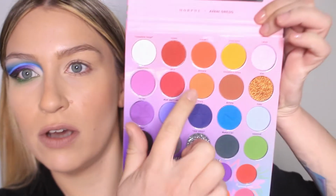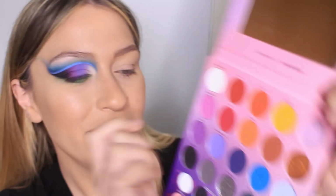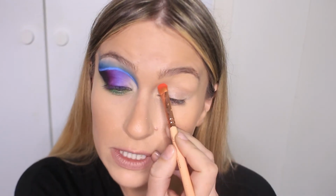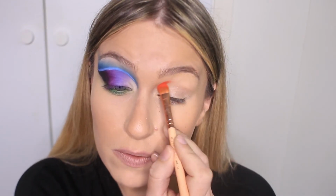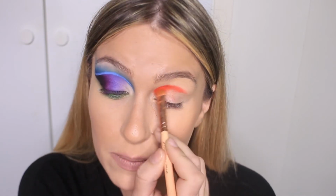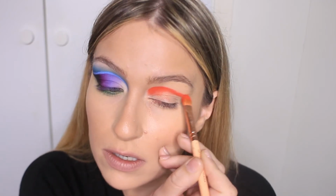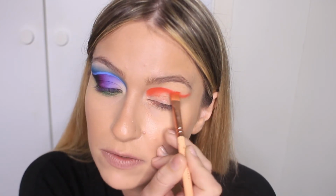Now we're gonna do the warm side because I love warm tones and this is looking a bit too cool for me. We're going to start with an orange shade. I'm gonna go in with the dark orange. So this is called You Mad, and I'm gonna take a flat brush. Again, we have learned that we need to go in with a flat brush, and I'm going to follow the same kind of style. Ooh, pigmentation, yes. We'll see how it blends out, but I love that shade. It's like a super bright, it's reminding me of a sunset.